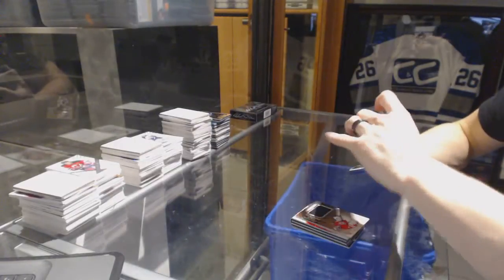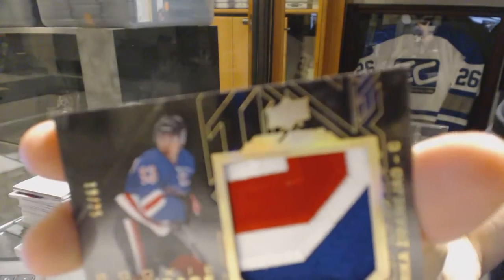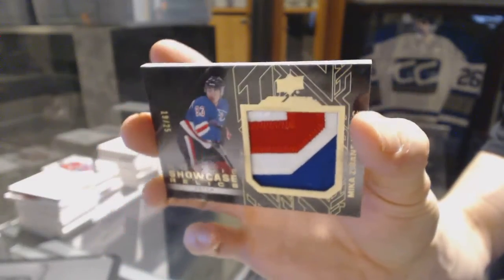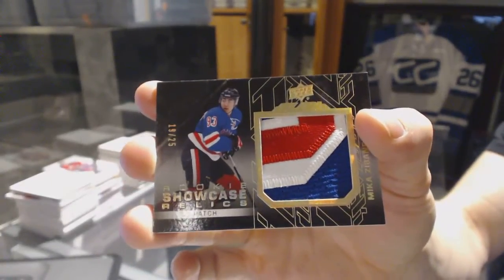And we've got a rookie showcase relics patch, number 19 of 25 for the Ottawa Senators, Mika Zibanejad. 19/25 for the Sens, Mika Zibanejad.